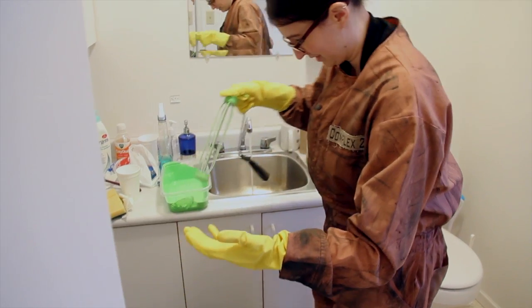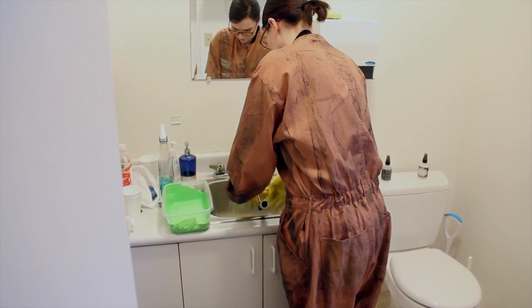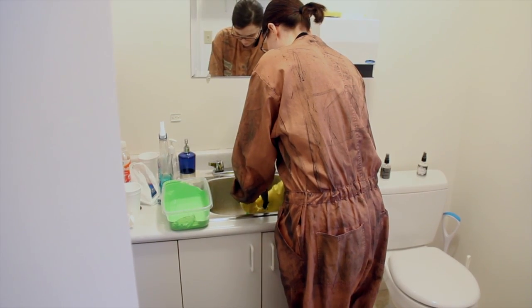Oh, geez. Carefully removing the paint roller so as not to splatter paint everywhere.